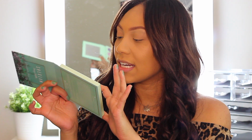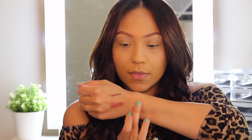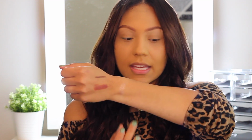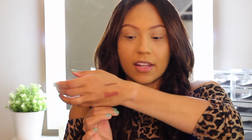Feels quite smooth as I'm rubbing my hand against it. This is what it looks like as I pick it up. The actual shade itself does have lighter flecks in it. And I'm going to swatch this on my hand, so let's hope it comes off nicely. Alright, so this is that shade Gold. It's a much lighter swatch than I thought it would be, but of course, I feel like the true test is when you put it on your eyes. But it is very smooth.